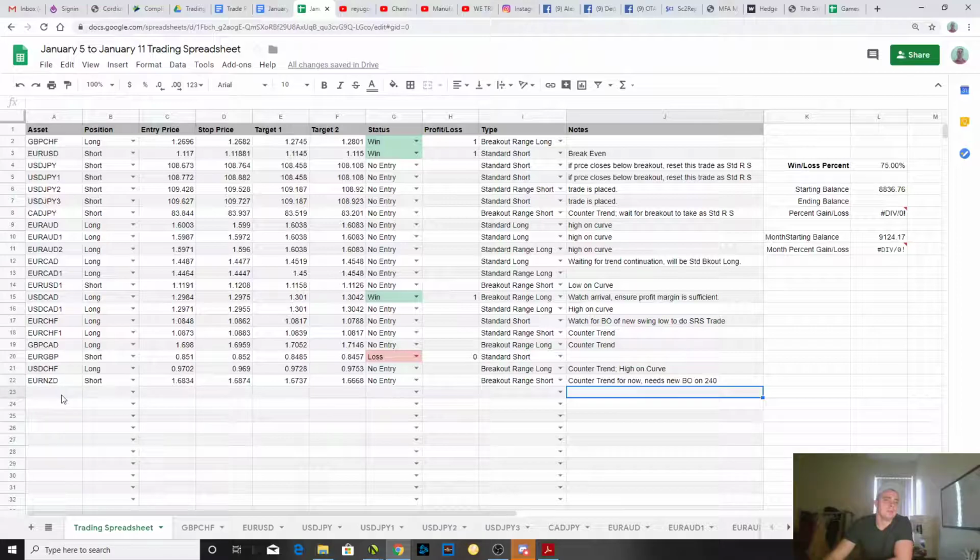So this is what we're looking at. Just lots of no entries. No trades are open. No trades are pending right now. So later today, it'll just be reset the charts and closing the spreadsheet out, making a new one and stuff like that.